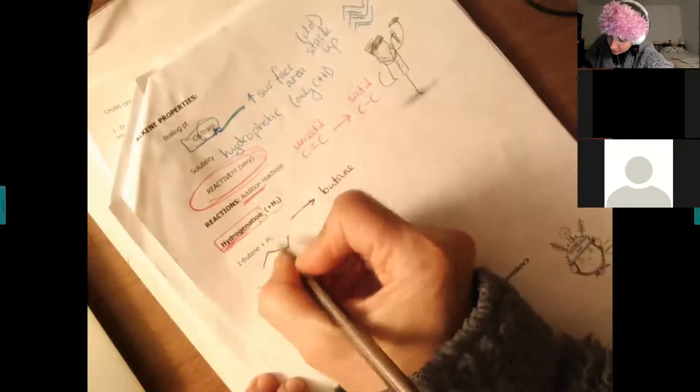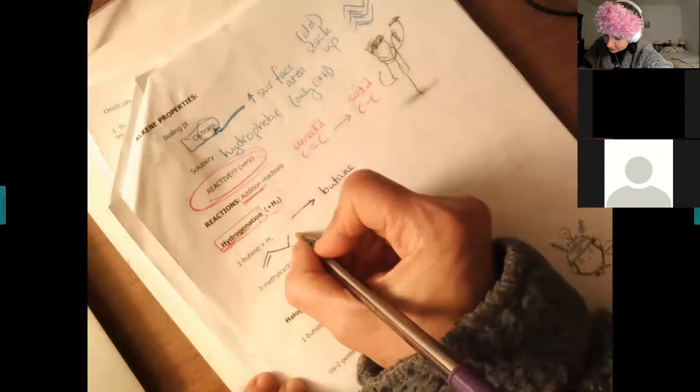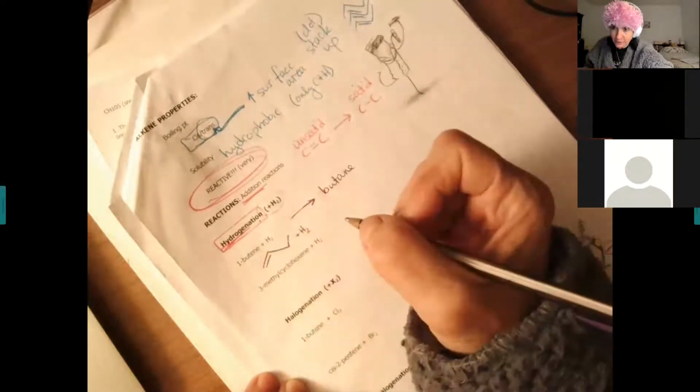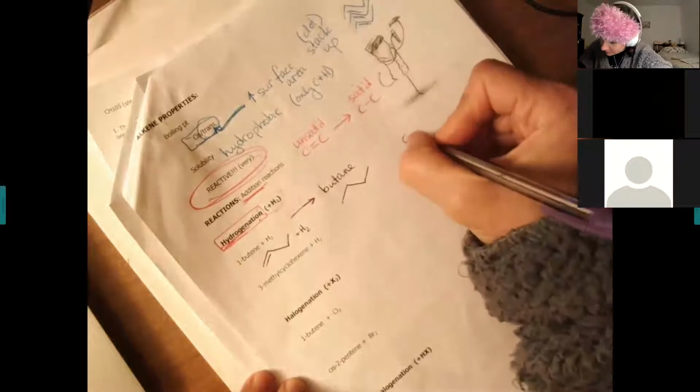So butene would look like this with the zigzags, and we add hydrogen. Basically, we're going to fill in where the double bond is. The double bond is not stable, and we go to butane. If you showed it with the carbons, you don't have to show it both ways. I just do because some people it helps them to see the carbons.